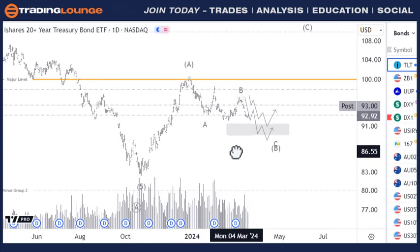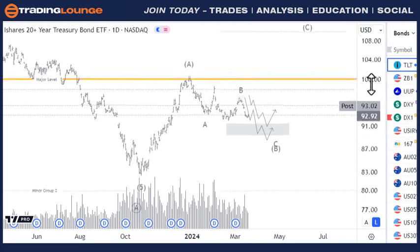So we've had the RBA, they kept rates the same. The Bank of Japan, as you know, is changing theirs. I'm not sure what the Swiss has done. I don't know if they were today or tomorrow, the SNB, and we've got the Fed's outcome next session.